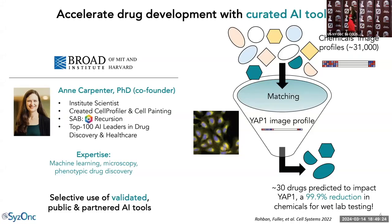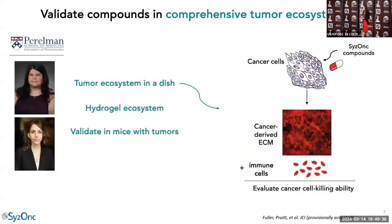So instead of physically testing millions of compounds in an experiment that costs millions of dollars, we can identify just the cream of the crop, maybe 30 drugs that look like they'll influence YAP1 and take those on to wet lab testing, which brings us to the third pillar. And that work, by the way, is computational. It takes an afternoon. The third pillar is validating these compounds in tumor ecosystems because our predictions are only predictions. We need to test that they really work in a context that most resembles an actual patient with a solid tumor.